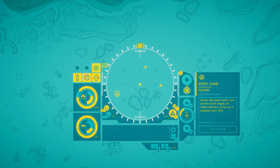Open sand. Across the open sand, I can see the faint shapes of stalk colonies rising up in ordered rows.